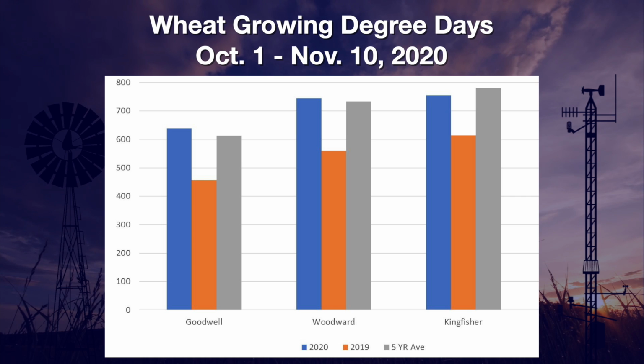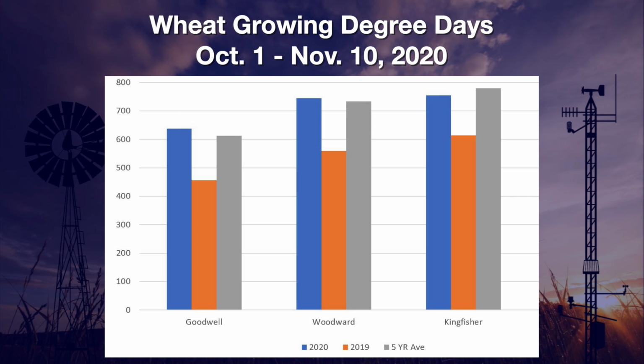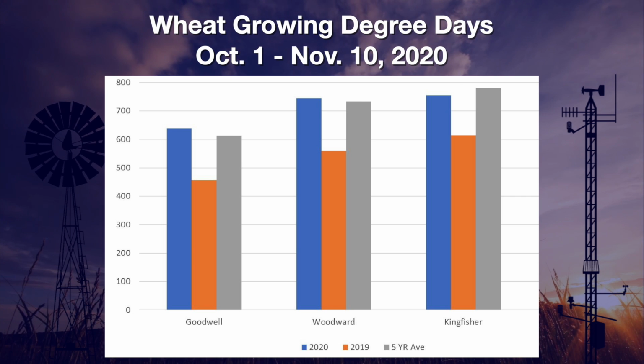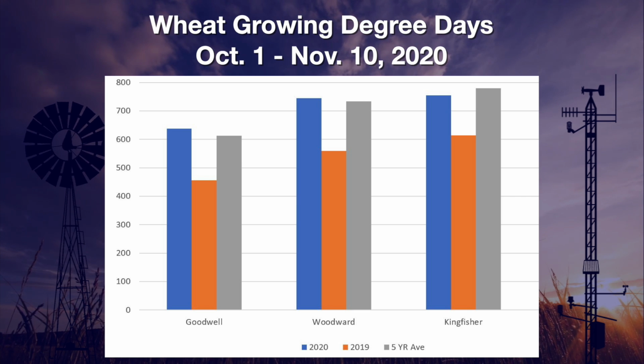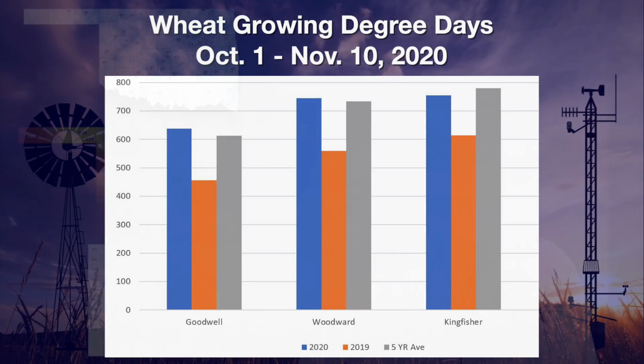Here we see the degree days for wheat planted on October 1 through November the 10th at 3 state locations. The blue bars are for this year, the orange bars for last year, and the gray bars is a 5-year average. You can see at all locations that we are right on track with the 5-year average and much ahead of last year. Granted, many of those days occurred under limited moisture situations this year.